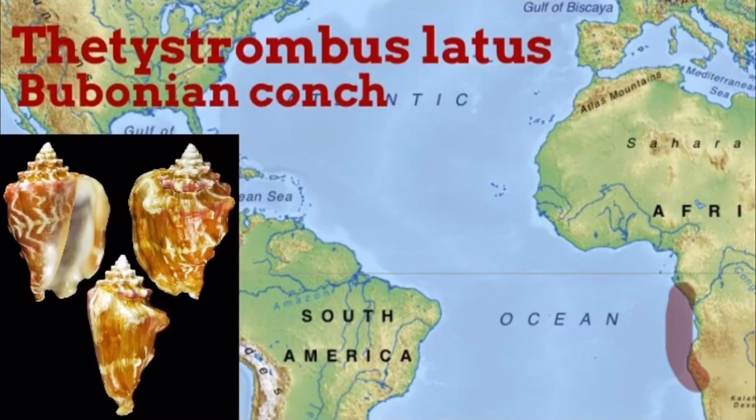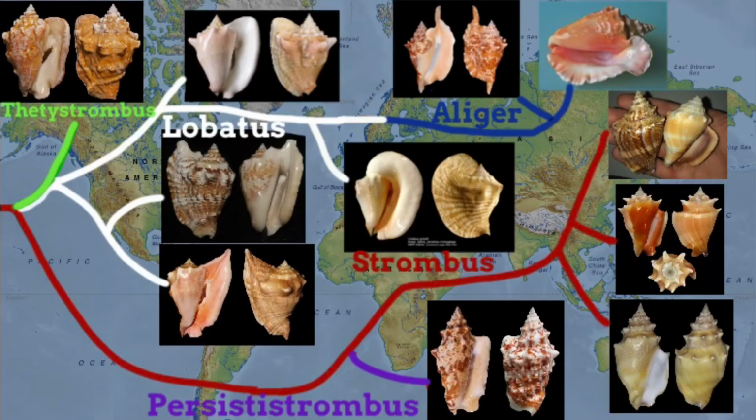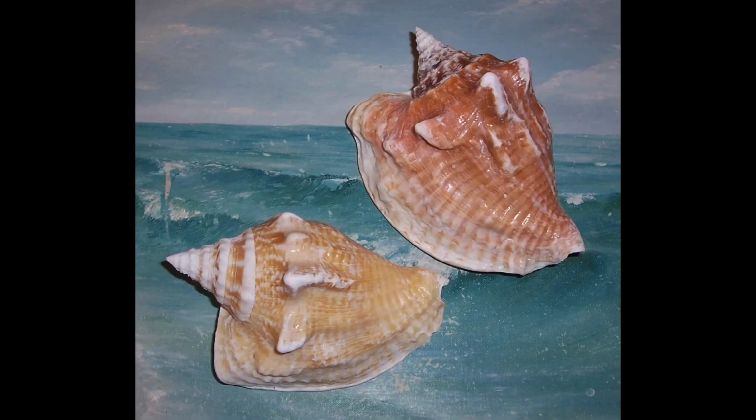Although closely related, the Bombean conch lives from Senegal to Angola and the Cape Verde Islands, growing 6.5 inches big and being the only extant member of its genus. Aside from that, its genus seems to be used as a fossil dump. The members of the Lobatus genus include the milk conch, which lives in South Florida and the Caribbean, and grows up to 9 inches big.